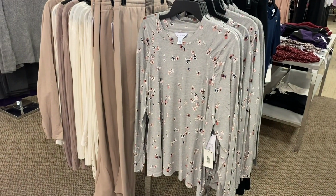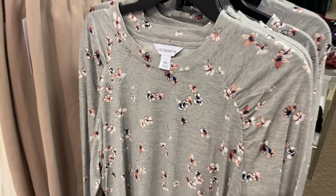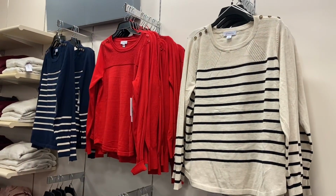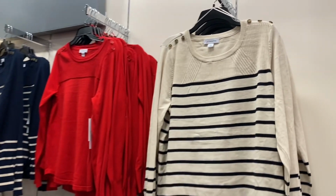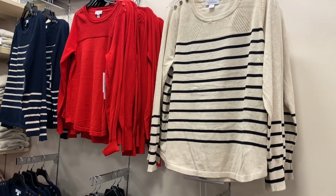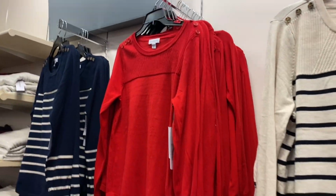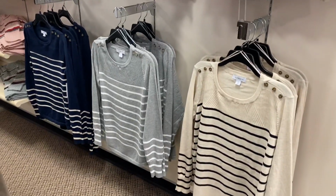Okay, this Liz Claiborne shirt here is actually really adorable. I like how it kind of scrunches on the shoulder part there. Okay, these are actually really adorable. They're Liz Claiborne as well. I like the little buttons on the shoulder part. The sleeves are striped at the bottom. It has a little bit of ribbing going down. I really like the red one. Oh, and they have more color choices down here too.